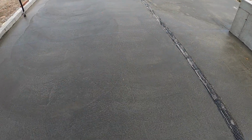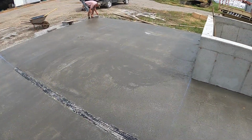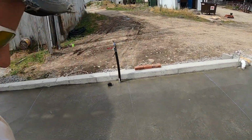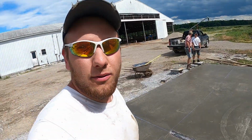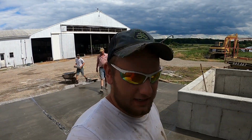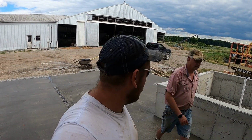The floor looks really good. The guys did a great job today. Shout out to the Denman boys. They did an excellent job with us today helping us out. You can see we've got the lines marked to cut the concrete. We'll do that tomorrow. But we're getting closer, guys. We're getting there. On pace to meet our goal. And we just gotta keep going.